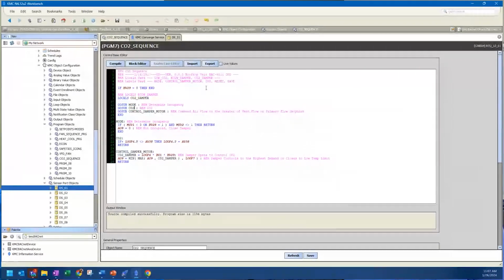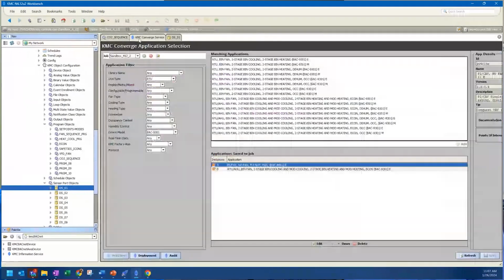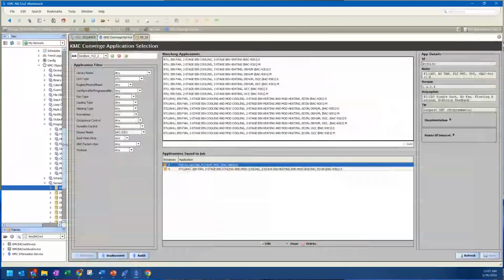We'll move on, take a look at the Converge service, where we look at the application selection. It's been designed to make it a little more user-friendly, easy to go through. You can create or pull up an existing job, add applications out of the application library.